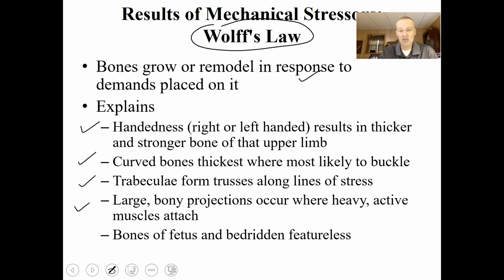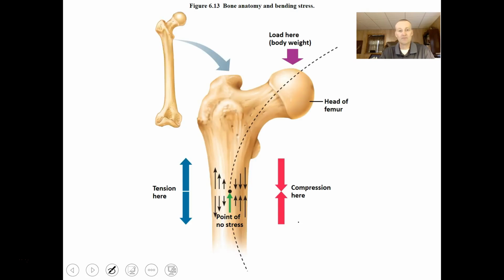Large bony projections occur where heavy active muscle attachment occurs. So anywhere you put stress on a long bone, you're going to have these thickened parts where that muscle is connecting to that bone. And if you're a fetus or you're bedridden, your bones are featureless because there's no stress placed upon them. Therefore, there's no growth of the bone. And this is just showing you that there are all kinds of stressors that are placed upon bone. You can see these projections here where strong muscles attach to the bones and place stress on them and they actually grow.